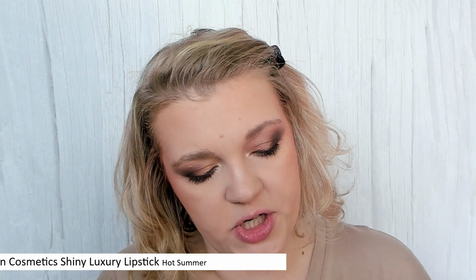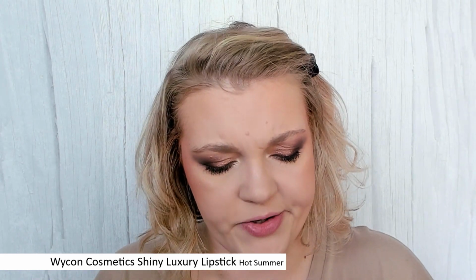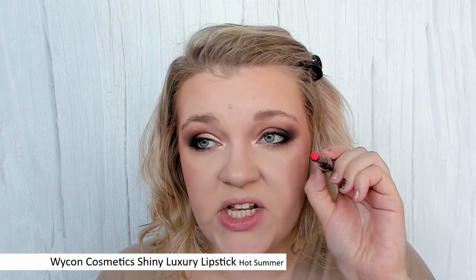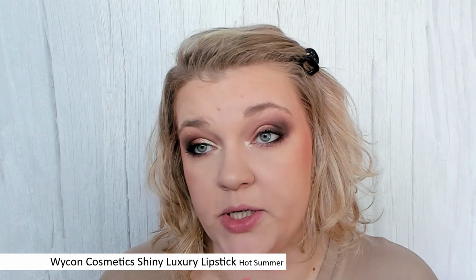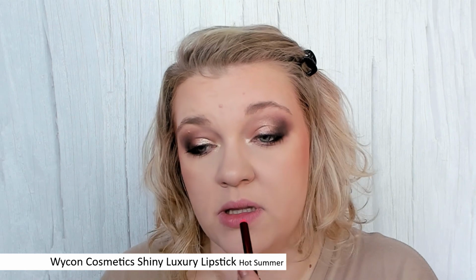Now, option number 2 is this one. They have such beautiful teeny tiny lipsticks. I have 2 of them. They're so small. I think I'm gonna start with this one. This is the Hot Summer Shiny Luxury Lip Stylo. This was, I think, last year's summer collection. And it's this miniature lipstick. The color is very much like neon, but it's just so conveniently sized. I just love it.